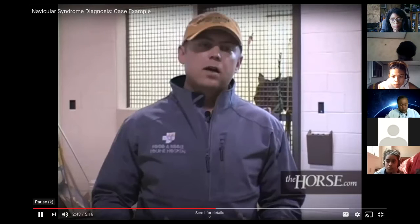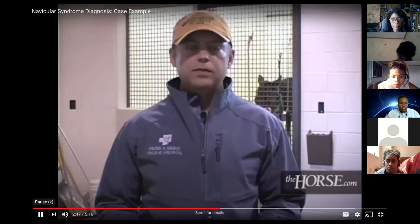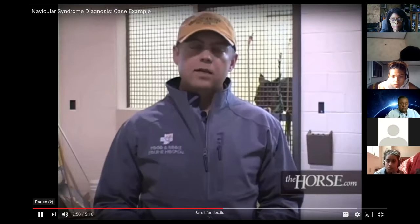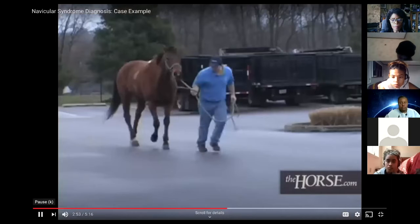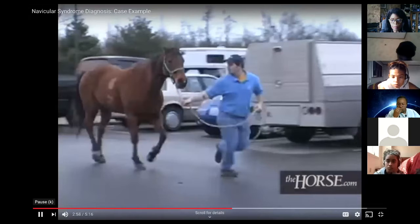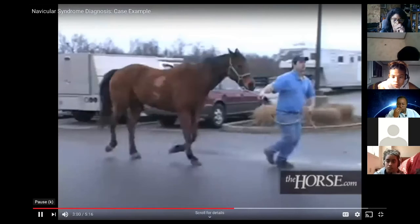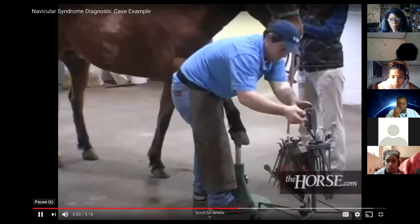We did a PD block on the right front foot and got about 40% improvement. So we're going to do an abaxial nerve block on the right front and see if that will resolve our lameness. After the abaxial nerve block on the right front, we got about 80% resolution of the lameness. So we're going to go ahead and pull the shoes and take radiographs and see what kind of pathology is there.